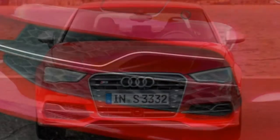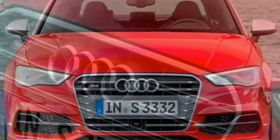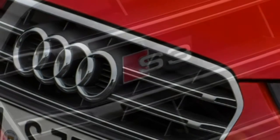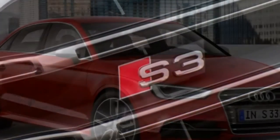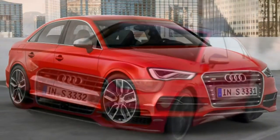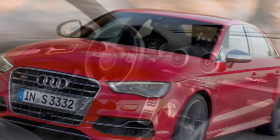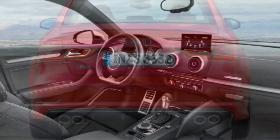The S3's trunk is also quite small. Its 10 cubic feet is certainly fine for daily errands and such, but it becomes more problematic if thinking about packing up for a long road trip. The rear seat does fold down in a 60/40 split, at least. There's nothing to fault with the S3's overall design, though.